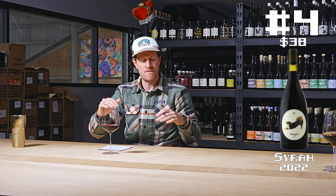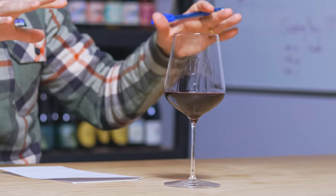Gorgeous palate weight. Again, very similar to wine number one. Feels like a natural acid line. Has that slightly salt of the sea, briny, fishy thing going on, but it's kept in check. There's olive tapenade, there's not heaps of tannin, not a bunch, I don't think.